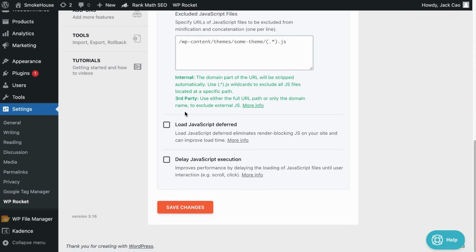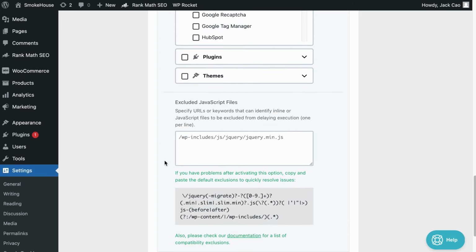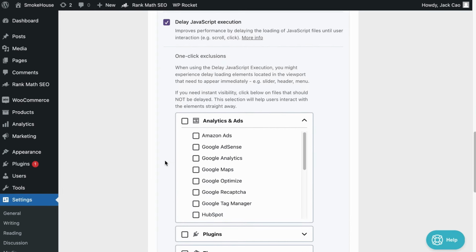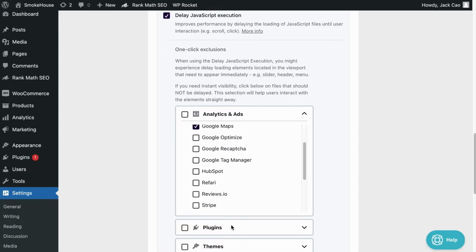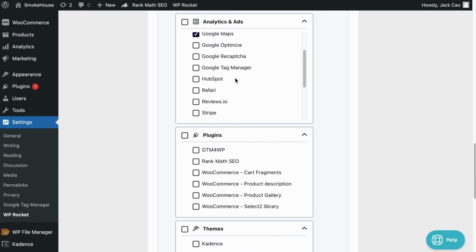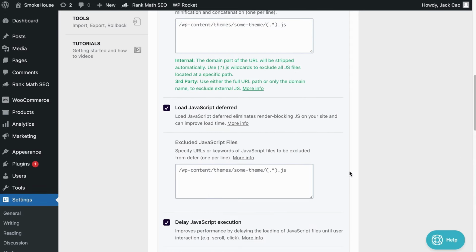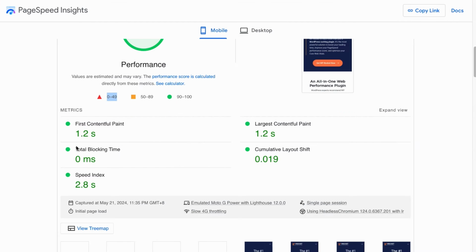And then you can load JavaScript deferred, and you can specify which JavaScript files to exclude from being deferred. And you can delay JavaScript execution as well, so that it will not block the main thread from completing its task. However, if you want any of these elements to load first when your page loads, you can check the appropriate task. You can defer the loading from plugins as well as themes. So this setting gives you total control over which elements to defer and which to load first. And all these settings will help with the total blocking time. So that's for total blocking time.